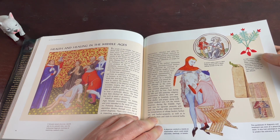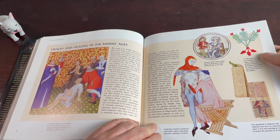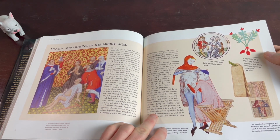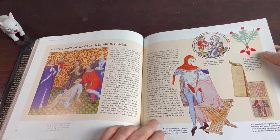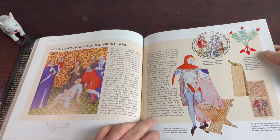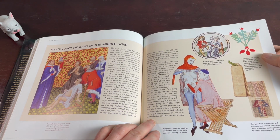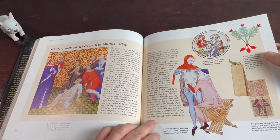And during the 14th and 15th centuries, religious communities offered the poor and aged refuge in hospitals, providing food, shelter, and prayer, along with limited medical care. On the whole, however, during the Middle Ages, such care for agrarian peasants and poor city dwellers alike was limited to the ministrations of village healers, herbalists, and barber surgeons, as well as to self-medication and visits to mineral baths.